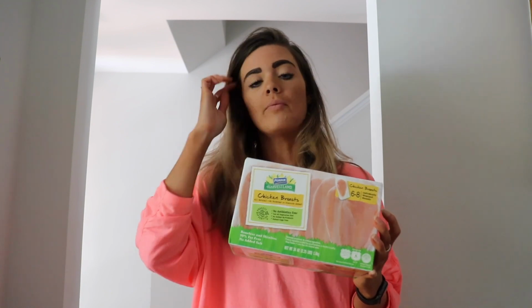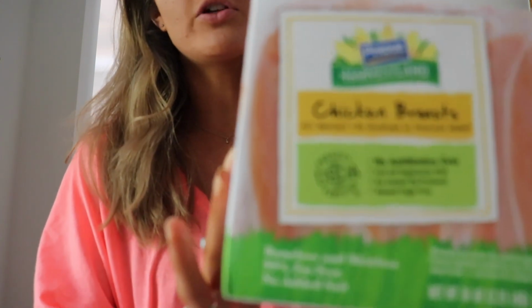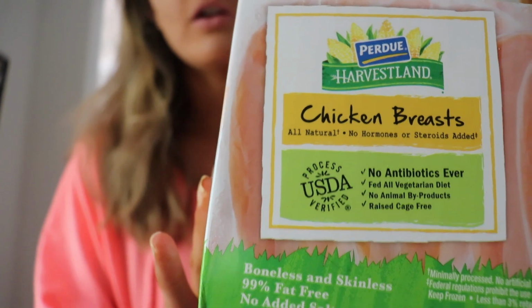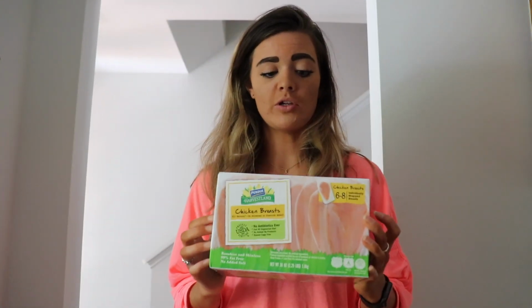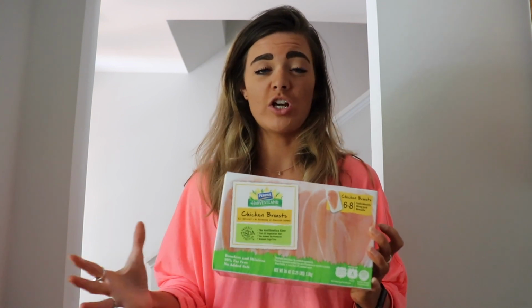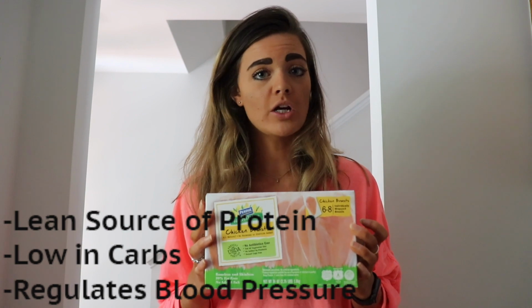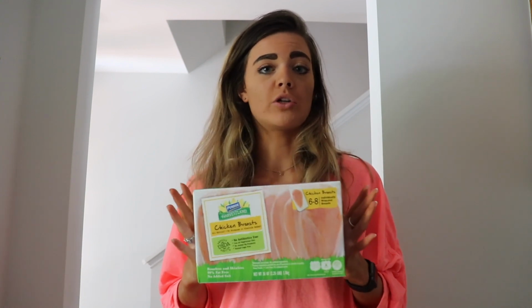Alrighty, so first off we're gonna start with protein. I just find that frozen chicken does last a lot longer than just buying regular chicken. The only thing you want to make sure whenever you buy frozen chicken is that it does say no antibiotics and that they're also cage-free, which this does say. So if you see these in the grocery store, they're actually a really good thing to get for you. And you can pick how much you want to cook at a time so you don't have a bunch of raw chicken sitting in your fridge. Chicken's a great source of lean protein. It does help you regulate your blood pressure, so this is a really good option to go for.